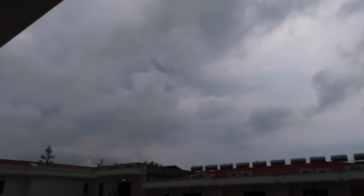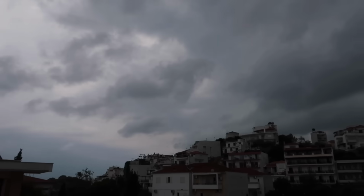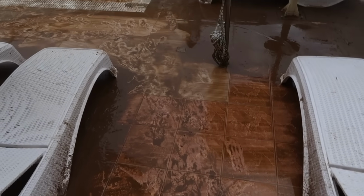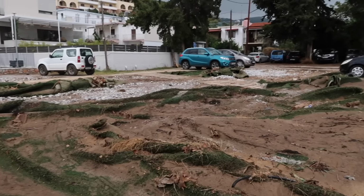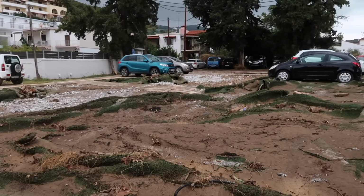See, the sky's on the move. Luckily, no rain at the moment. We're going to nip to the supermarket, see if we can get some more water. So me and Dad have managed to scrape some of the sludge out of this walkway, so it's less of a slip hazard. So crossing the car park now on the way to the supermarket. You can see how uneven it all is.